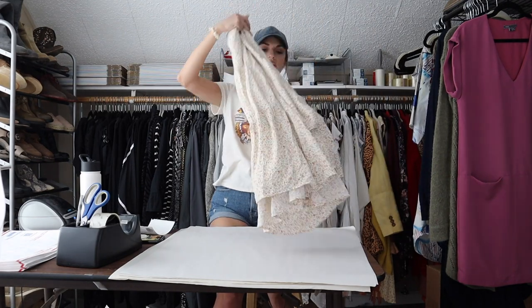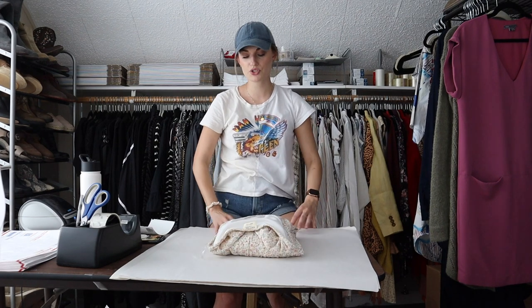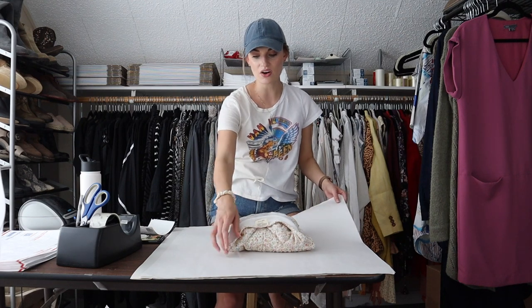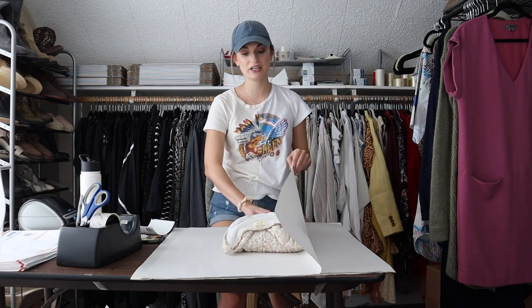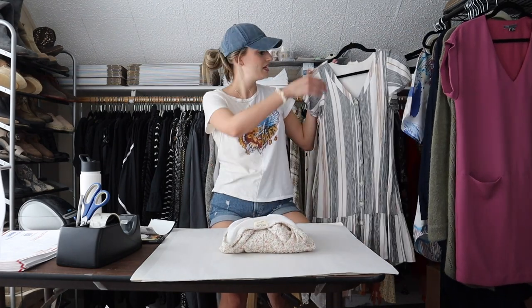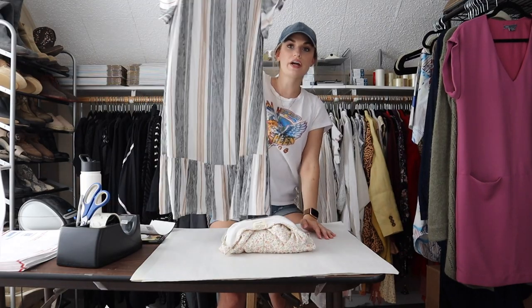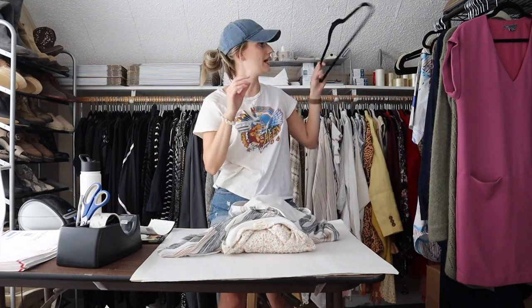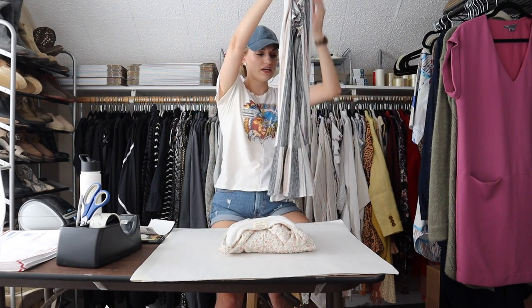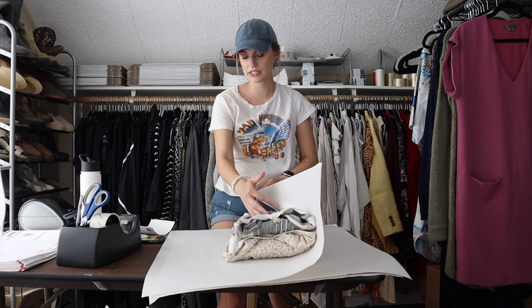I found multiple of these. I think I found like maybe five, but I only picked up two in a size large. I'm kind of regretting not getting all of them because this was the second one to sell and they both sold super quickly. So I should have gotten all of them. Second and last piece is this Altered State striped print button down dress. Adorable. It has a little ruffle trim, also fully lined. So some great summery dresses here.